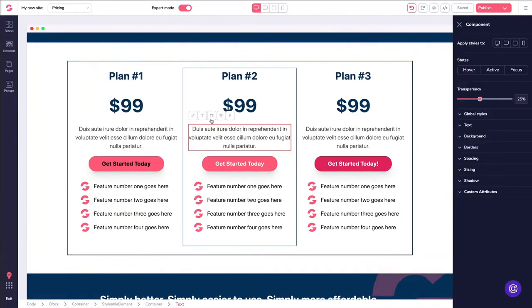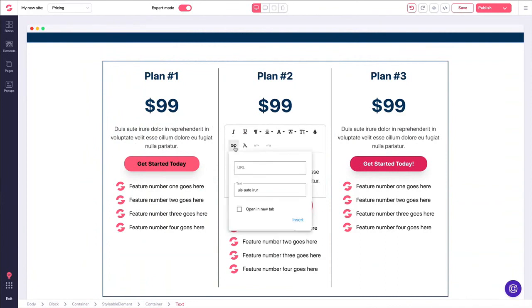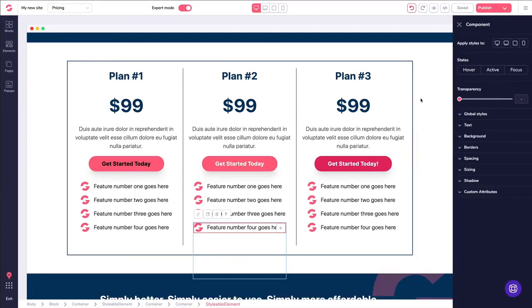If you wanted to link something to text on a page, well, you would just select the text like that and click the hyperlink button there just like that and insert your URL that way. Okay, and that's pretty much it.